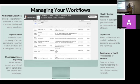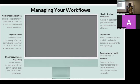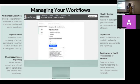So not allowing one supplier to submit a smaller subset of documentation compared to another supplier. We want everyone to be submitting high quality information about the products and manufacturers within the region. Lastly, as a different example, we can also do something like the registration of health professionals or facilities.